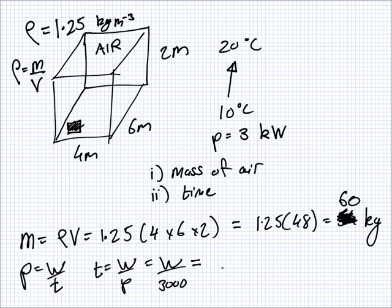Right, what work is being done? What's the work being done? Or what's doing the work here? I mean, what thing or what work is being done? The heater, yeah. The heater is giving heat energy to the room. So we need to work out how much energy. That's the Q.